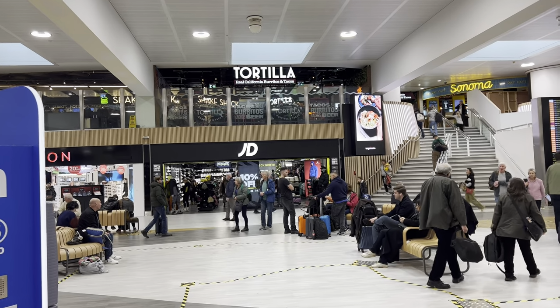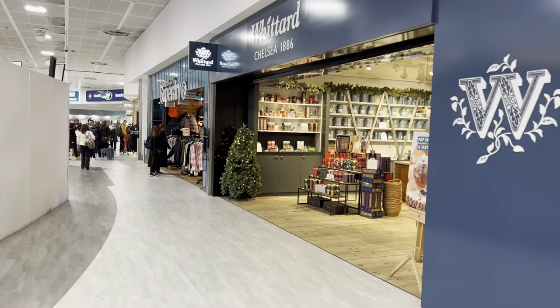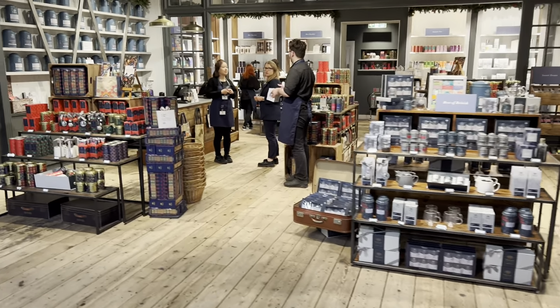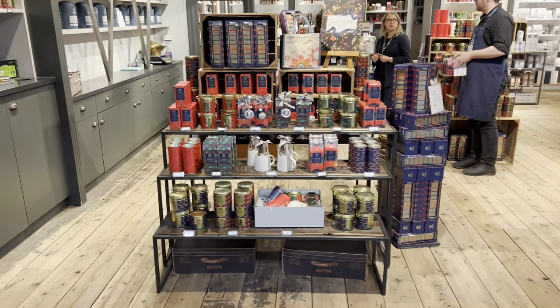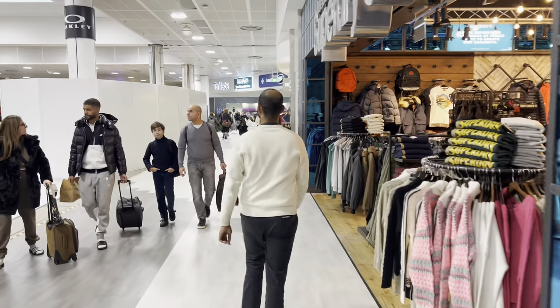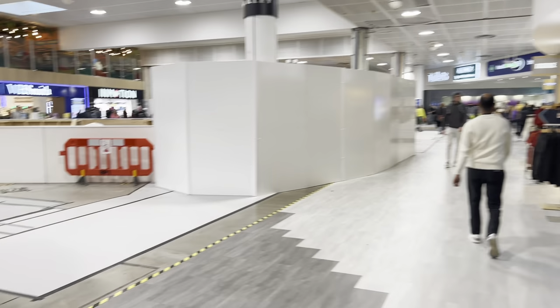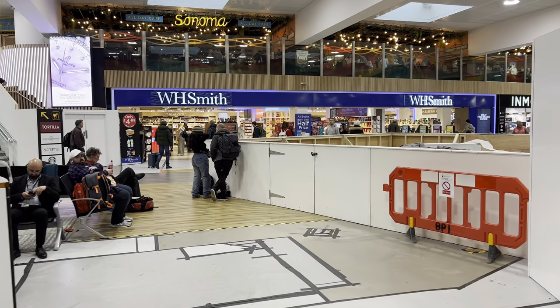So you got a real good mix of restaurants, shops, all kinds going on, kids shops, Lego. You've got your standard shops, Superdry, Wittard, never heard of them. They look like candles and stuff like that. Tea, is it, looks like. Tea and coffee, maybe. And then all your usual stuff as well, Boots, etc. So yeah, very well stocked. Do like it in here. Doing a little bit of work in the middle. Yeah, overall, nice, clean, busy, but doesn't feel like mayhem.